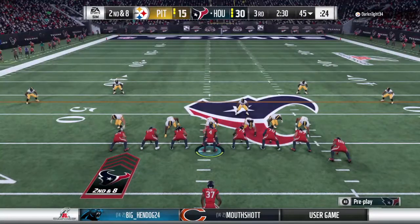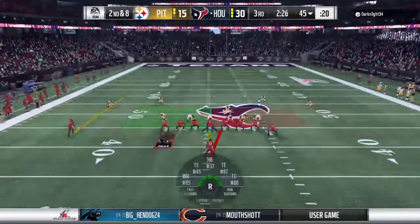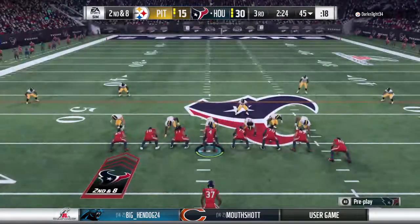Let's go. White 90. White 90. Check 4. Check 4.